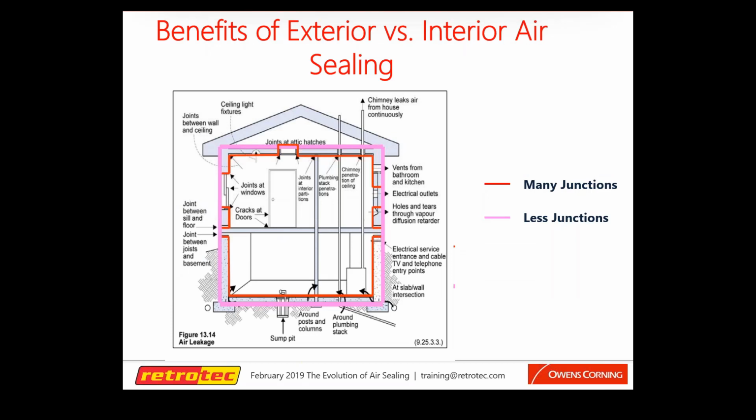So what we've done in the past is we've been spending all this time air sealing from the inside of the house. And what we learned from our friends in Canada is that if I air seal from the exterior of the house, then all of the little areas on the interior of the home become less relevant. And if I miss something on the interior of the home and all these little joints, and I've air sealed from the exterior walls rather than from the interior walls, and that gets missed, I still end up getting a pretty decent result. And so you have fewer junctions to deal with from the exterior of the house than from the interior of the house.